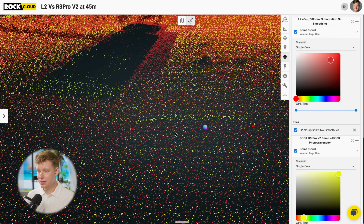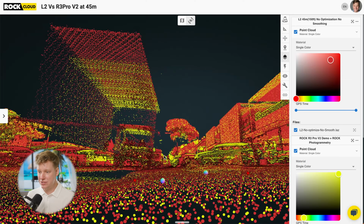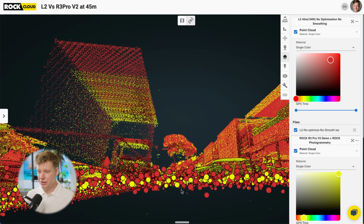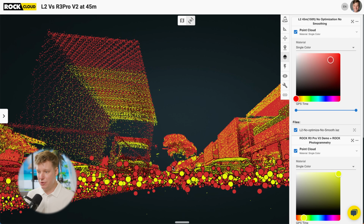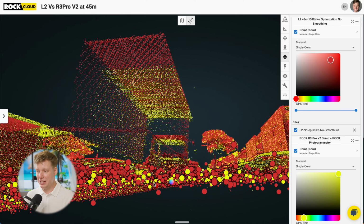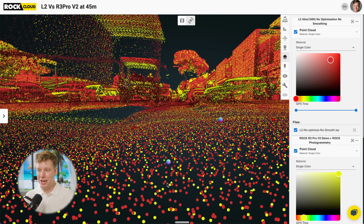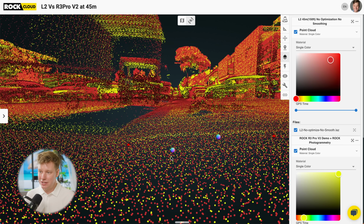Great. And if we just empirically look down the data set and see what's going on here, we see that the L2 is always above and below, so it's more fuzzy, less precise than the R3 Pro. So we can already start telling, just looking at this, you'll go anywhere in this data set and you'll see the same thing. The L2 is going to be less precise, and that's what the specs would tell us at the beginning of the video, where I talked about the specs. That's what you would read from that. But let's see what it actually translates into in the real world.